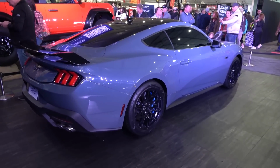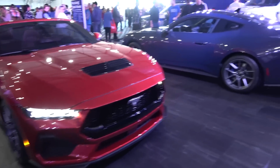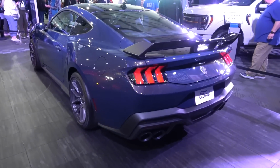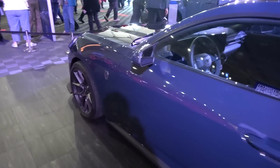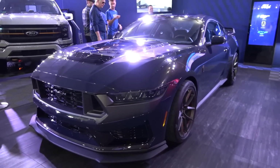But we're going to take a look at that, the GT with the 5-litre V8. We're going to be taking a look also at the convertible version as well, plus this, the Dark Horse, the first time that a new badge has been introduced to the Mustang family in a fair while, and this is the ultimate. In fact, it gives me a lot of feeling of the Shelby GT350 from the 6th generation Mustang. Look at the anger and aggression of this.